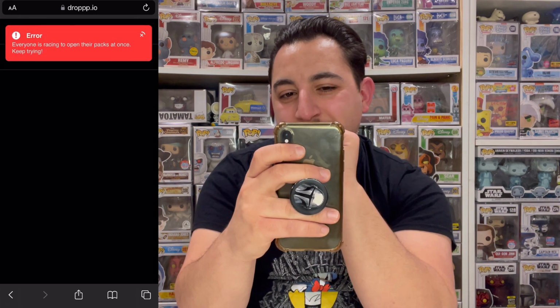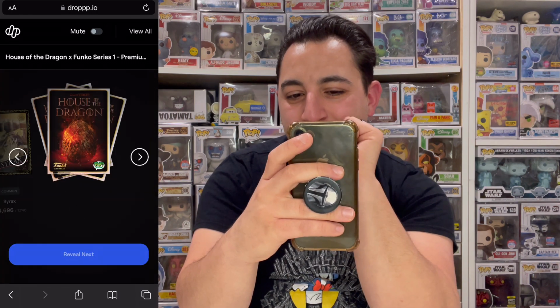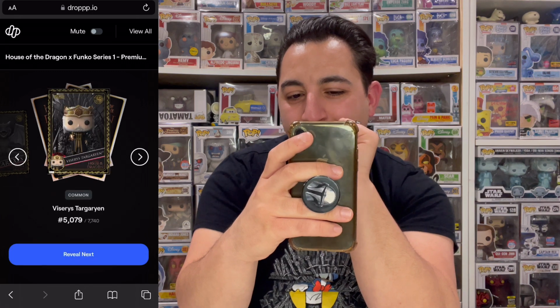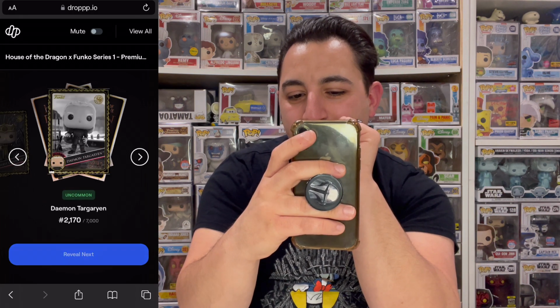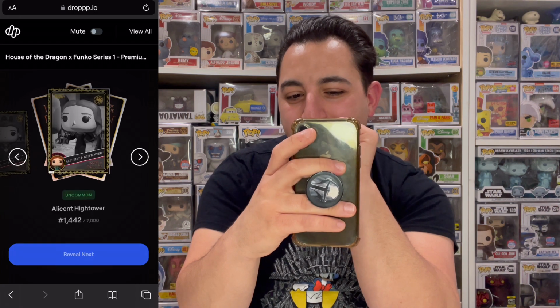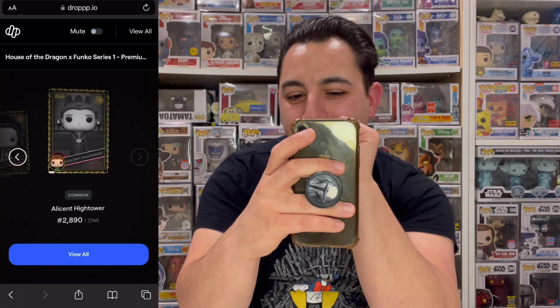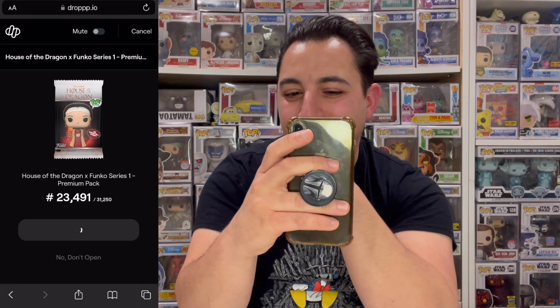Come on. With all this effort it's taking to rip open these packs, give me some more good stuff. Review. Okay, we got a common. We got a common. Uncommon. Uncommon. Common. Common. Common. Common. Uncommon. Common. Oh my god. Uncommon. Uncommon. Rare. Oh, that should have been the legendary. Common. Common. Whoa, that was bad. That was really bad. 7 packs left. If I don't pull a grail in these packs, I'm probably going to get more packs. Because from what I'm hearing, they haven't even sold out yet. So, yeah.